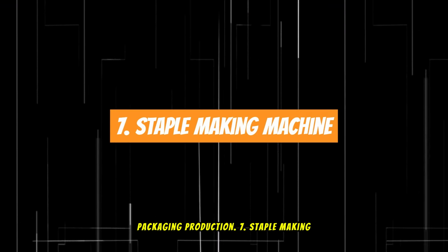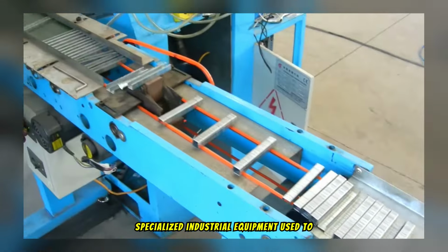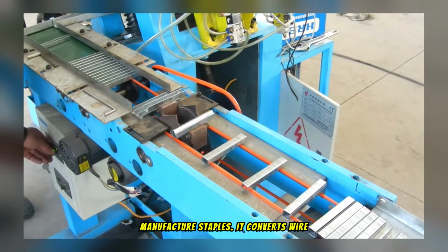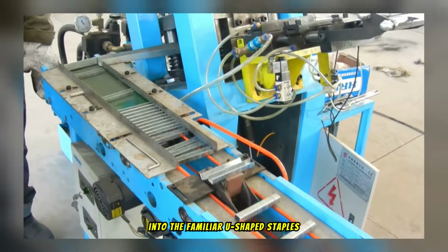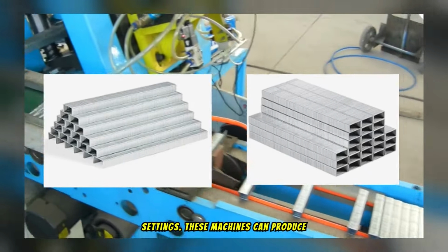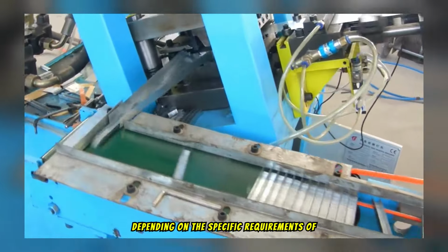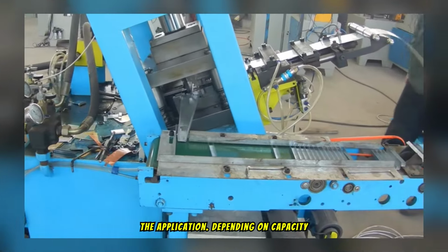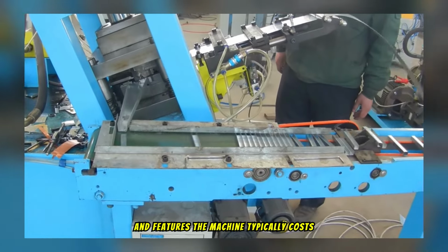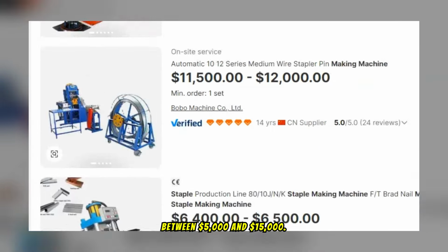7. Staple Making Machine. A staple making machine is a specialized industrial equipment used to manufacture staples. It converts wire into the familiar U-shaped staples commonly used in offices, homes, and other settings. These machines can produce staples in various sizes and shapes, depending on the specific requirements of the application. Depending on capacity and features, the machine typically costs between $5,000 and $15,000.